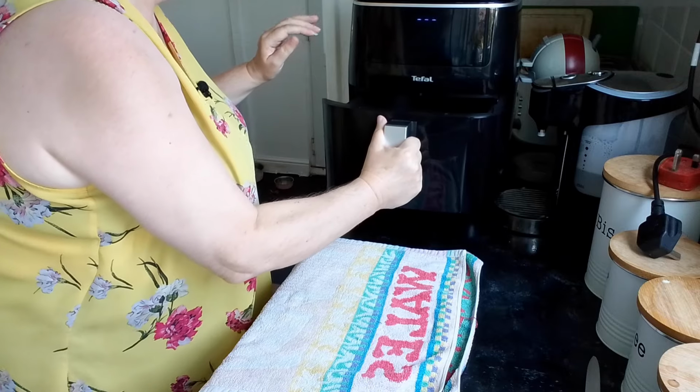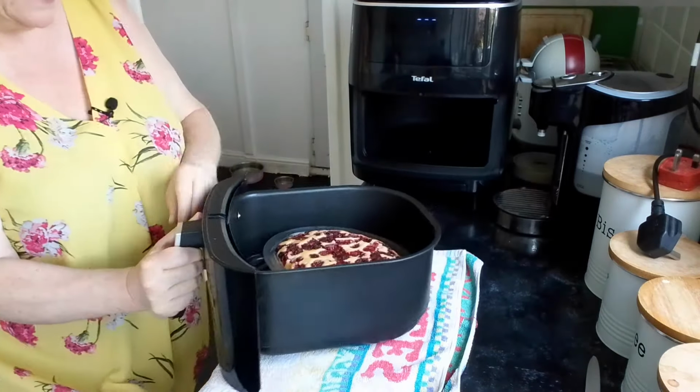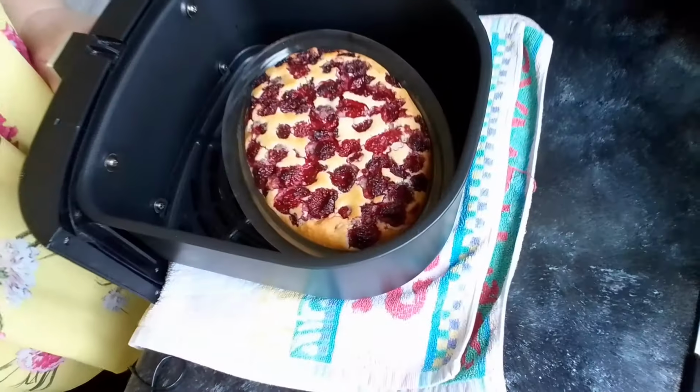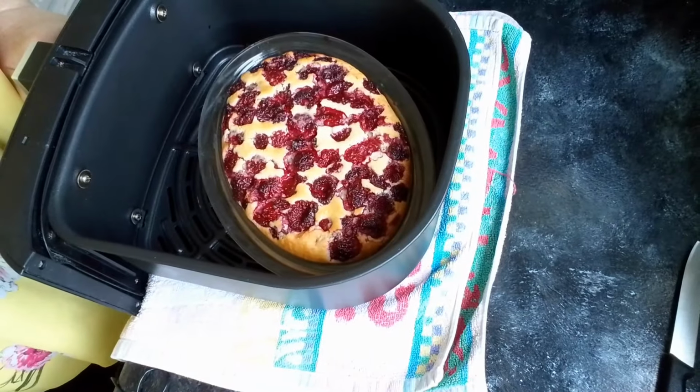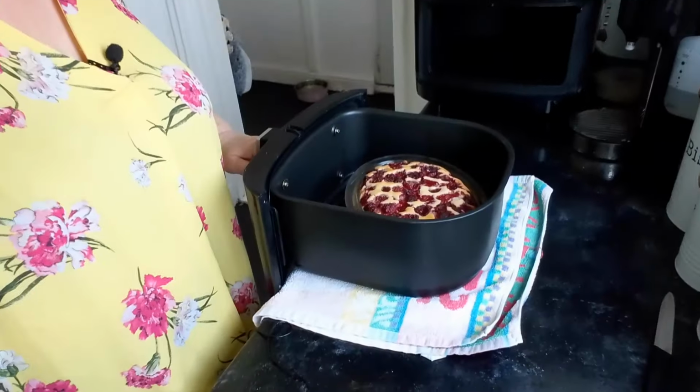Oh, it's risen. Let me just pop it down here because it's heavy. Now I'll just show you the top. There we go, that's what it looks like. It did say it had to be golden brown, so it is golden brown. But I don't know what the middle is supposed to be like with it.